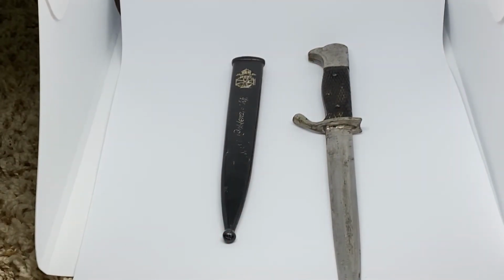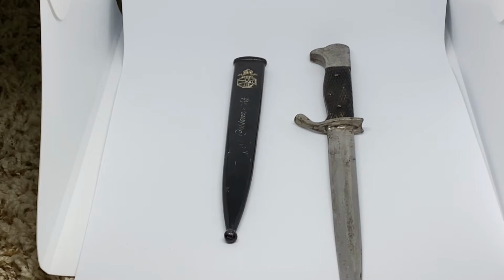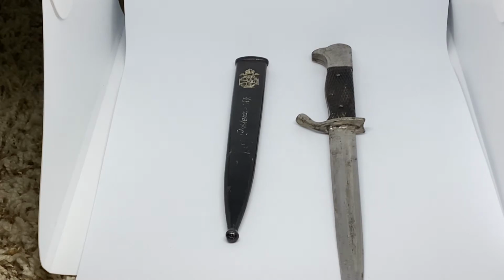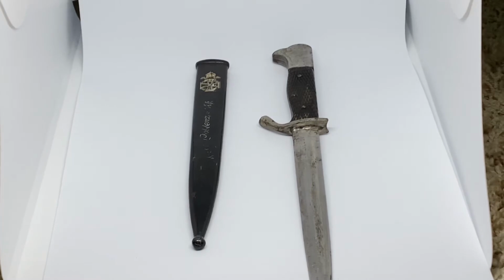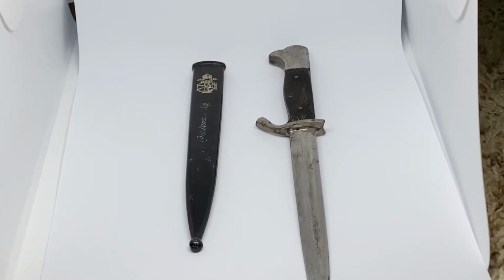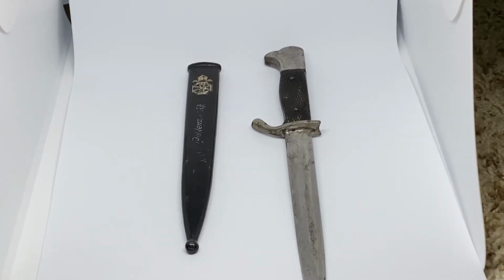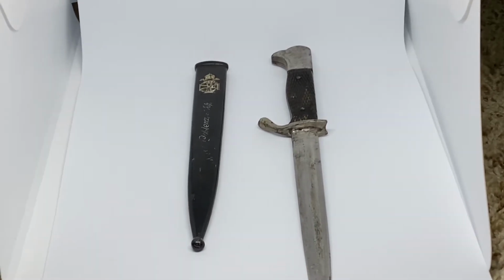This letter opener was issued by the Wehrmacht Heer. That translates to Wehrmacht, which is the defense force, and Heer, which is the army. So it's basically the armed forces, if you were to translate that back to English. I looked it up on Wikipedia, and I found that the Wehrmacht Heer was the unified armed forces of Nazi Germany from 1935 to 1945.